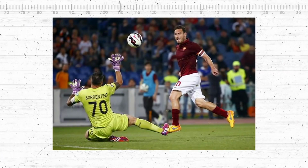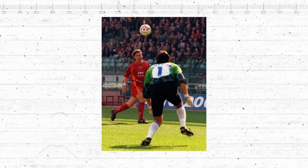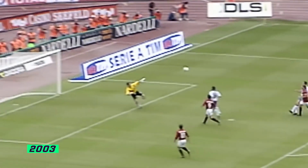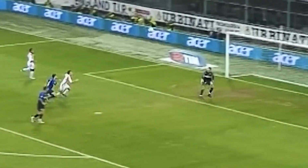Sometimes Totti used it when he was one-on-one with the keeper. Keepers often crouched down low in those situations, so Totti would just dink the ball over them. His most impressive cucchiaios were from further out. Totti's goal against Empoli in 2003 came from the edge of the box. Another time he pulled out his spoon from 30 yards.